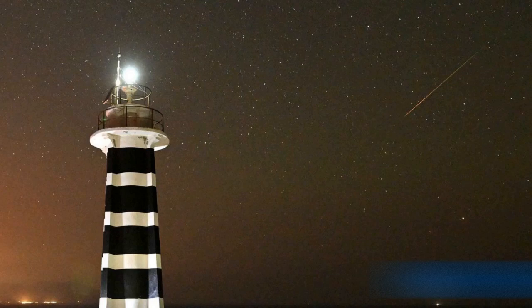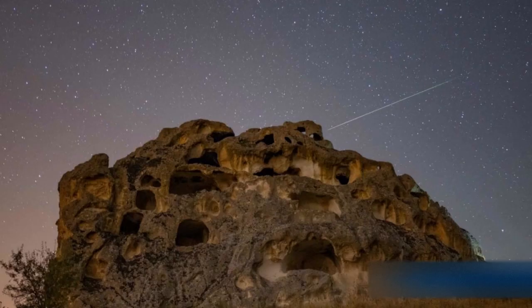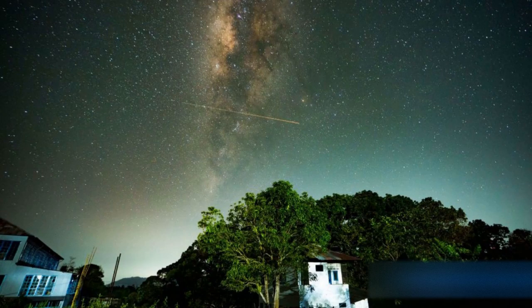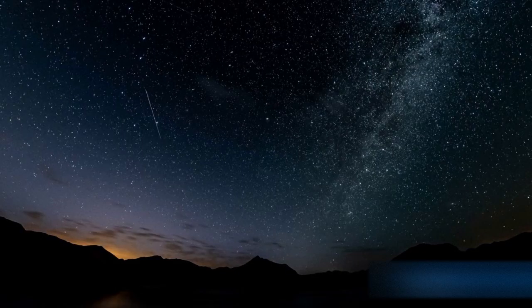The Perseids are not only a beautiful sight, but also a scientific phenomenon that can teach us more about our solar system. The debris that causes the meteors are remnants of comet Swift-Tuttle, which orbits the Sun every 133 years. The comet was discovered in 1862 by Lewis Swift and Horace Tuttle, and is considered to be the largest object that regularly passes near Earth. The last time it came close to our planet was in 1992, and the next time will be in 2126.